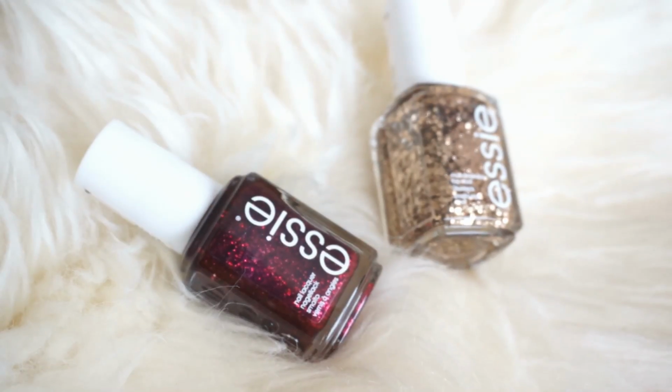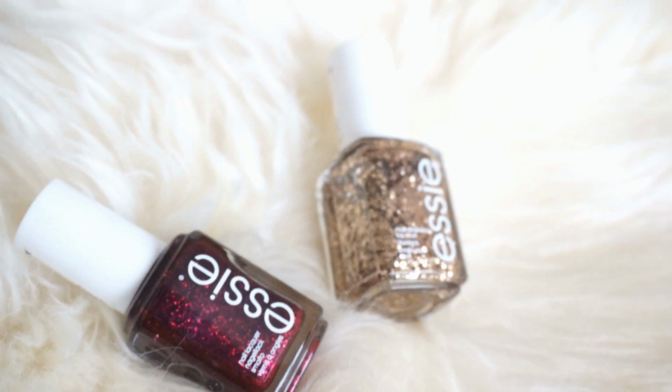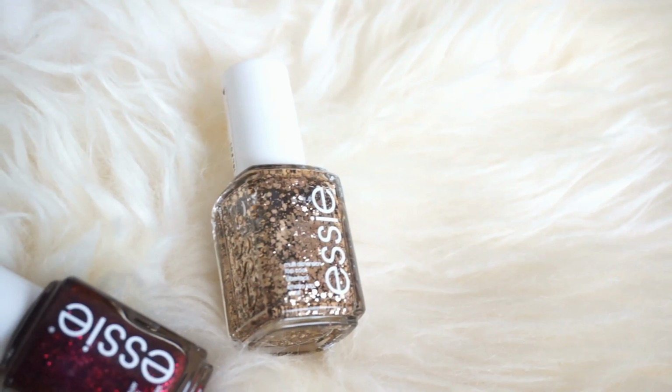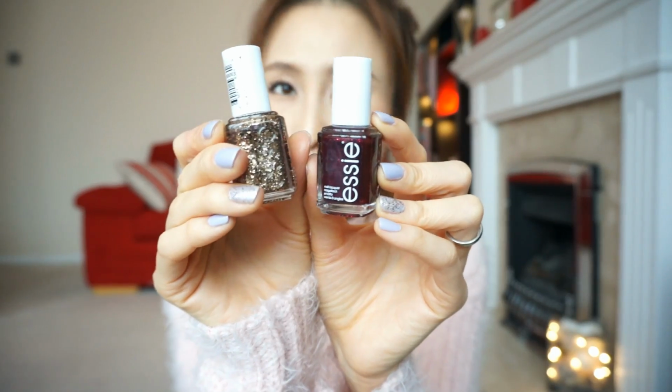And last but not least, how could I do any beauty favourites without mentioning any nail polish? My first brand is Essie, and I have really been loving all of their formulas this year. Here I have two of my favourite shades from Essie. One is Toggle to the Top, and the other one is Summit of Style. They're both really nice wintry and shimmery shades, and I've been loving them a lot.